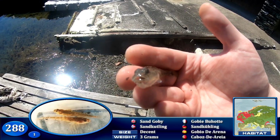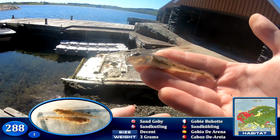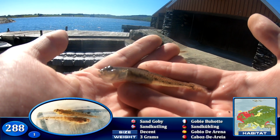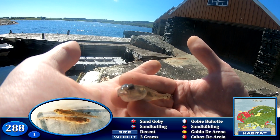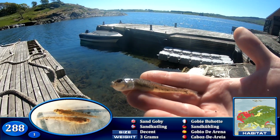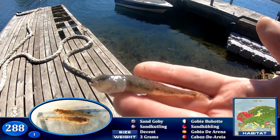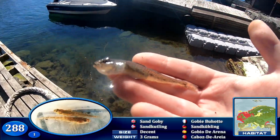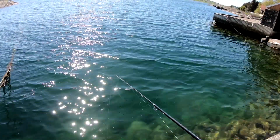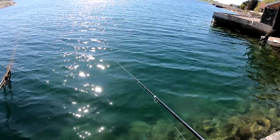But I managed to catch another sand goby. 3 grams. And honestly, the Norwegian record on these is 10 grams. They don't get big whatsoever. And the largest I've ever seen or caught might be like, I don't think more than 4 grams, to be honest. I haven't been hunting much for them. I have caught them a few times before, as you can see on a picture that I had there, I took that when I was out hunting specifically for these ones.